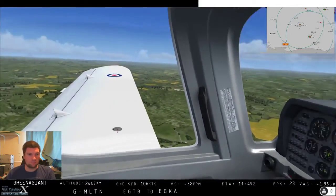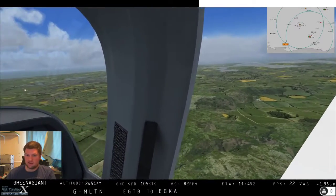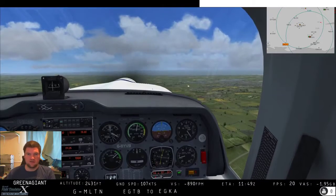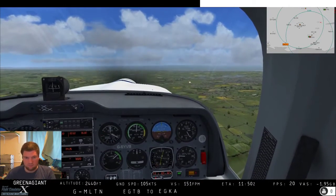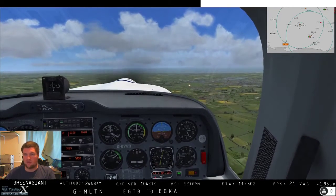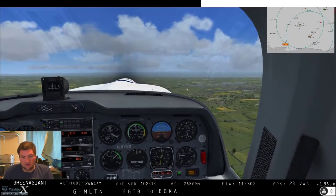Now if we're flying properly, every now and then I'd be looking round, doing turns, dropping the nose to see what's below the nose, and so on and so forth. But as I say, we're not really following the proper way to fly here. This isn't a lesson in how to fly well.